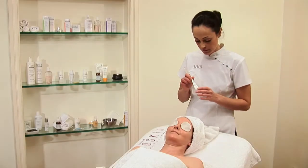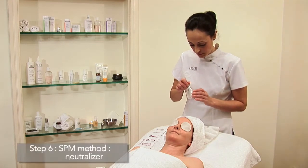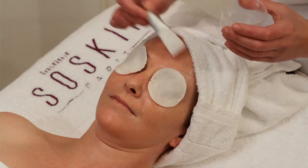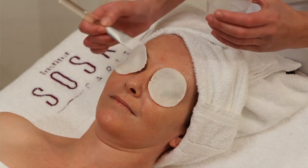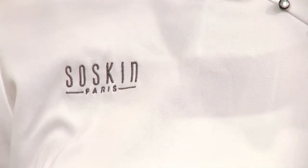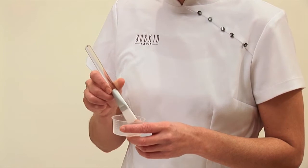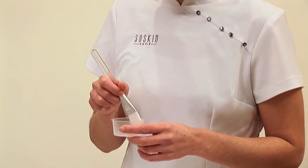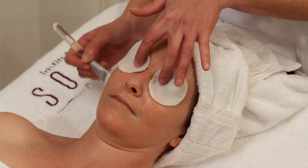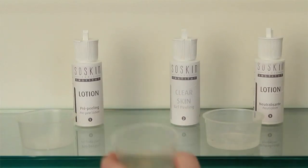Step 6, SPM method, neutralizer. For this step, the therapist begins by rinsing the brush, then using the third dish containing the neutralizer, formulated with bicarbonate of soda. In order to perform this step, the therapist dips the brush in the dish and wipes it on the edge. She applies Soskin neutralizer, starting in the thick area of the face, which is the T-zone.